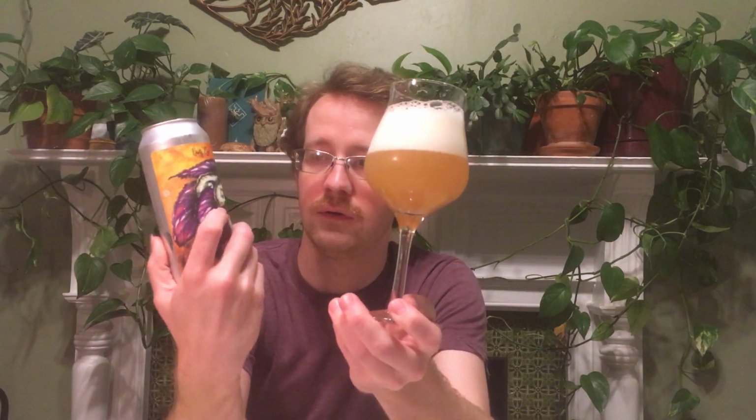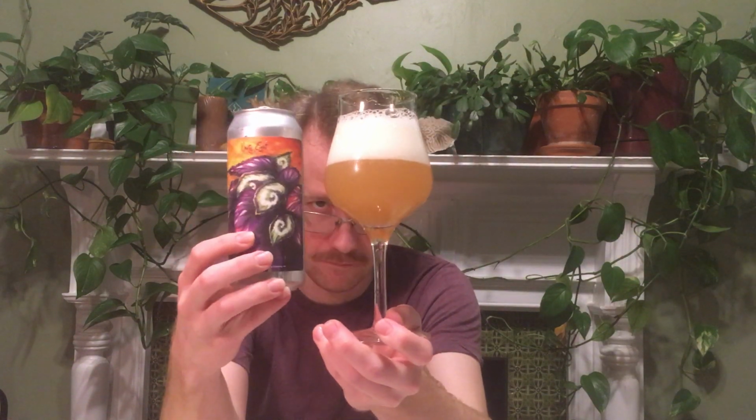So this looks, I think it's a little bit paler than Curiosity 97. Head looks pretty good. Maybe we'll get a little more in there. Yes, pretty pale. And it just looks like a great Treehouse beer, as I've come to expect.